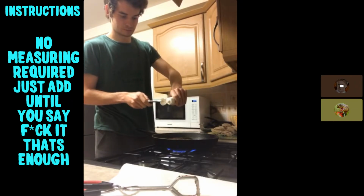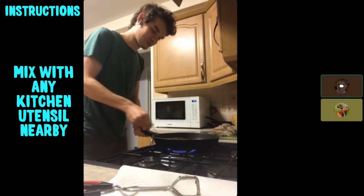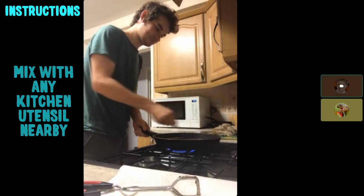Okay, that's enough. Mix that around with a ladle because I haven't got anything else to use that's actually useful.